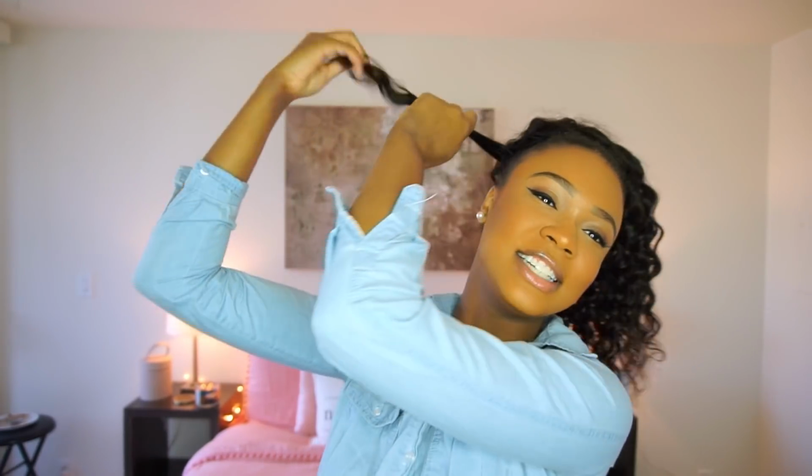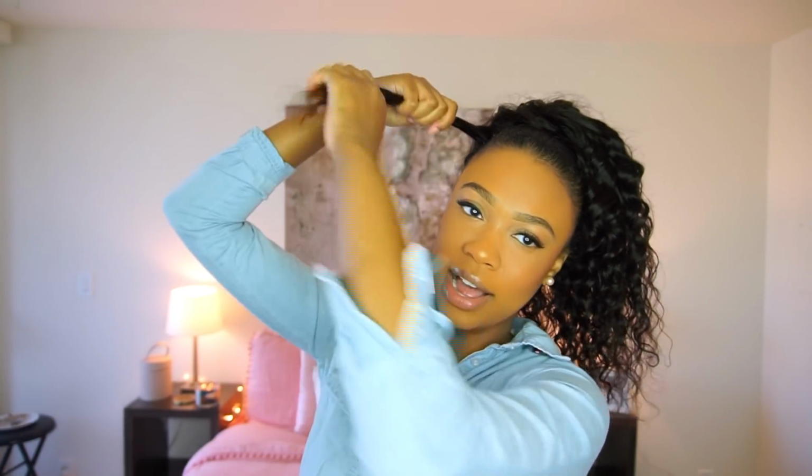So now that we've got 2 wefts in, we don't want this to be showing. So if you do have a scrunchie, that would be cool. But what we're gonna do is take a small section out of the back, and then we're just gonna wrap it around so it looks like fake hair around hair. You guys have seen this look before. So I'm just gonna take a section about this wide and wrap that around the whole ponytail. So this will cover that section. You see that? And then again, just bobby pin it.